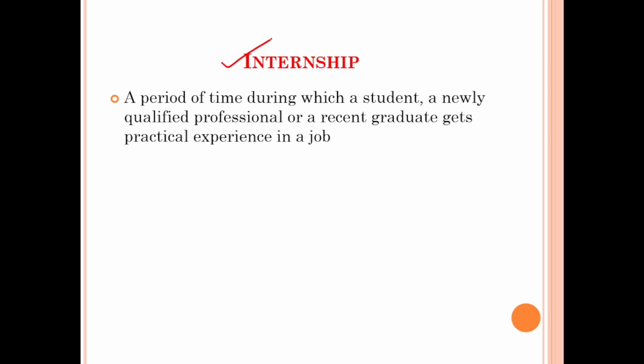So moving on, let's discuss the term internship. What does it stand for? Simply, an internship is a period of time during which a student, newly qualified professional or a recent graduate gets practical experience in a job.